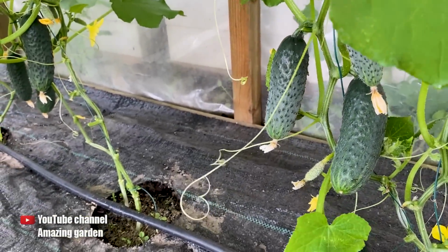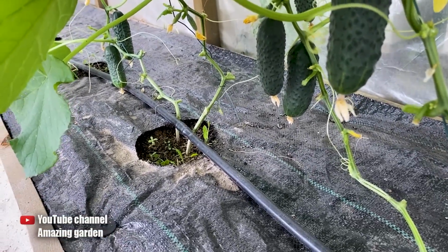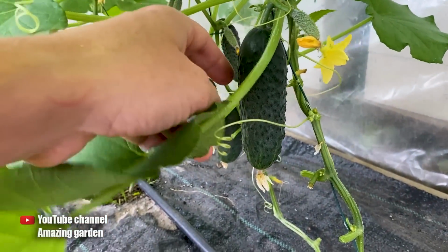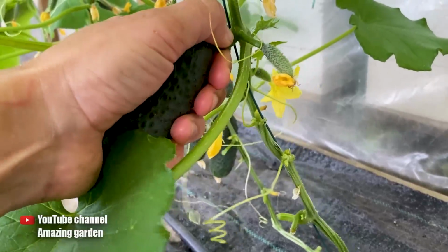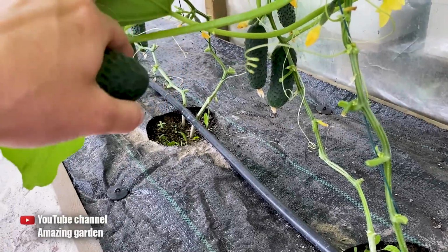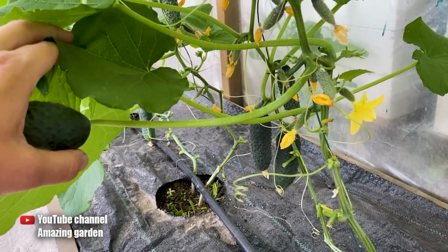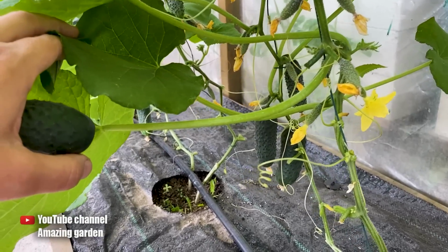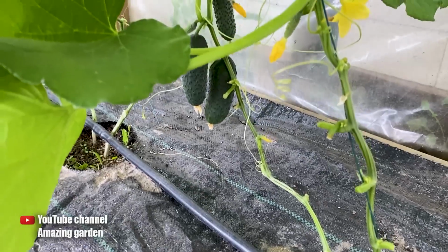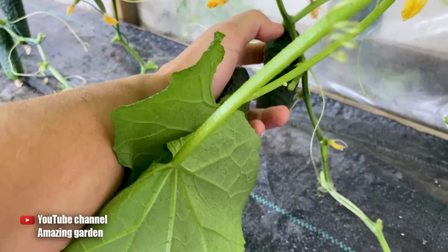As you can see, the cucumbers are in full swing, and fruiting indicates that a lot of nutrients are being consumed from the soil and need to be replenished. Also, because the cucumbers are already ripening and we will be consuming them very soon, the plant should not be fertilized with any mineral or chemical fertilizers. Only organic or natural fertilizers that will not contribute to the accumulation of nitrates or other harmful substances in the cucumbers.